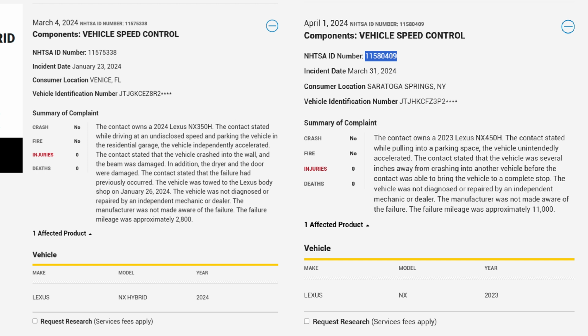On the right side, a 2023 NX 450H Plus, and they're saying that the contact was pulling into a parking spot and the vehicle unintendedly accelerated. The contact stated that the vehicle was several inches away from crashing into another vehicle before the contact was able to bring the vehicle to a complete stop. The vehicle was not diagnosed or repaired by an independent mechanic or dealer. The manufacturer was not made aware of the failure, and the mileage is about 11,000 miles.